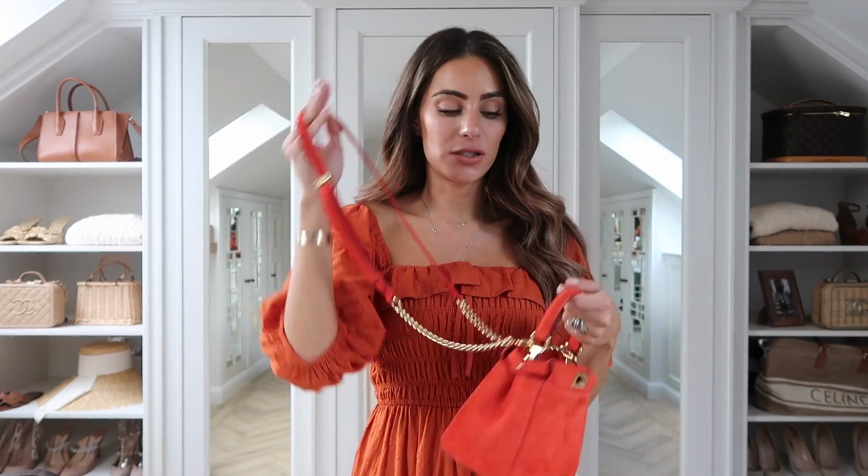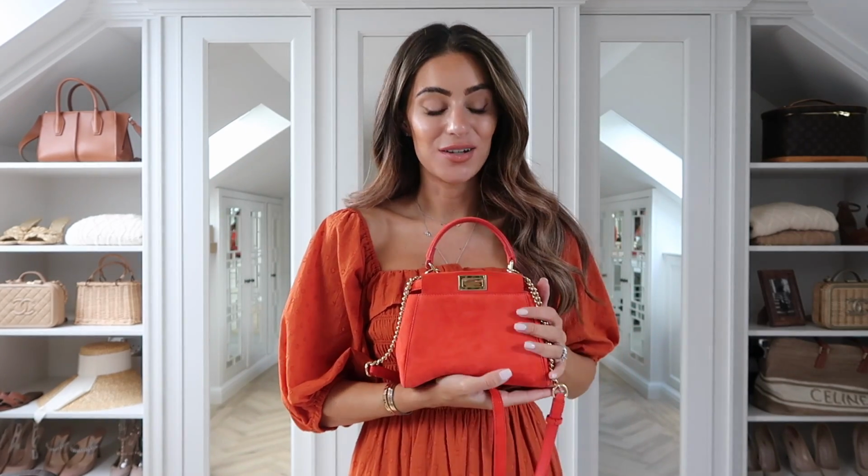I think that this size and shape is definitely my favorite. I love the touch of the chain strap, but also with the leather so that it's super comfortable. I love the suede of this. It is just butter soft. I love the color of this. It's such a beautiful pop of color.